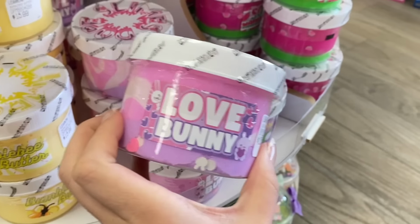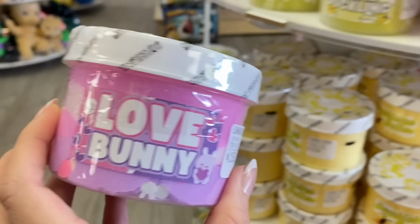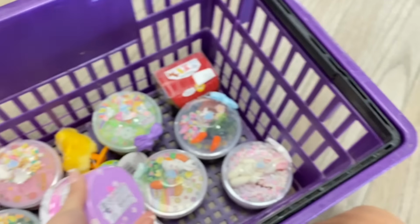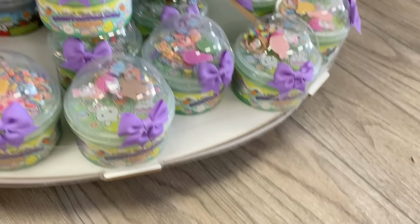So, love bunny. I feel like this totally could go either way, like Easter or Valentine's Day, but clearly we're gonna count it today because I think it's more for Easter than Valentine's Day, you know? So it's love bunny, but it has Valentine's Day colors. You feel me? So we have one more full section to look at.